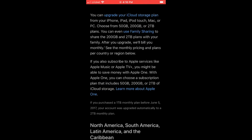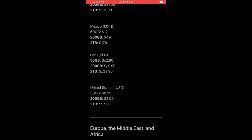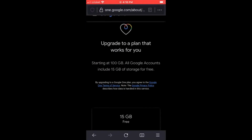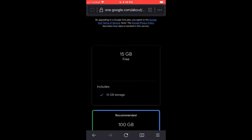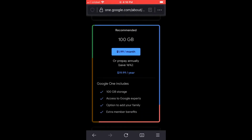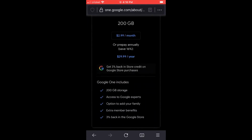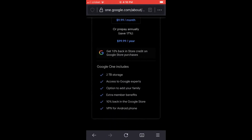Apple's pricing for iCloud storage: 5 gigabytes is free. Then it's 99 cents a month for 50 gigabytes, $2.99 a month for 200 gigabytes, and $9.99 a month for 2 terabytes. With Google, it's 15 gigabytes that are free, and then the next tier is 100 gigabytes for $1.99 a month. Then it's $2.99 a month for 200 gigabytes, and for 2 terabytes, it's $9.99 a month.